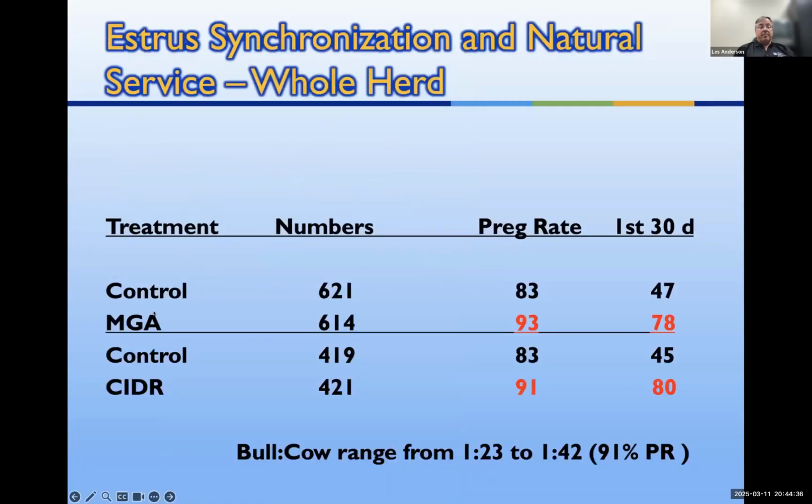Just some data. MGA versus control. Each farm in this had MGA and control on the same farm. We had 1,200 cows there, about 800 cows here. 7 days, turn the bull out, increased pregnancy rate, increased the percentage of calves born in the first 30 days. And our bull to cow ratio didn't matter, but we always used a mature bull that passed the BSE on every one of those farms.